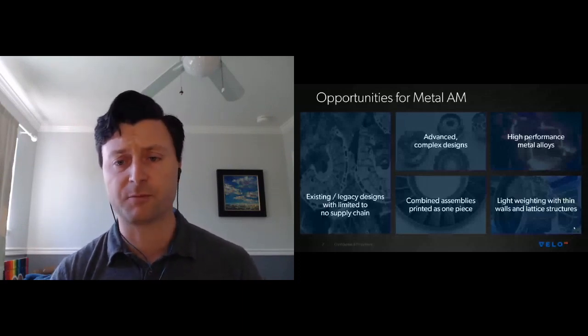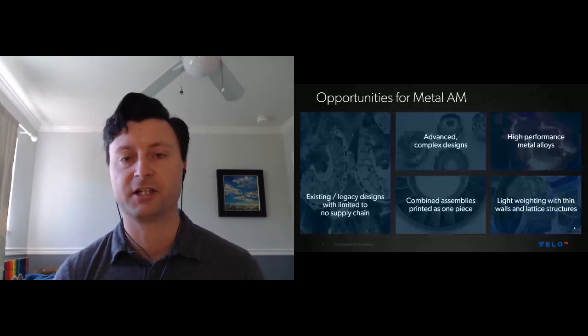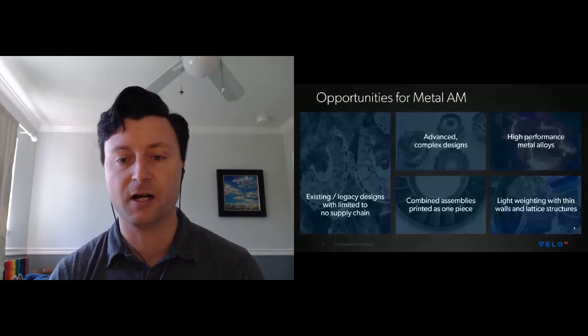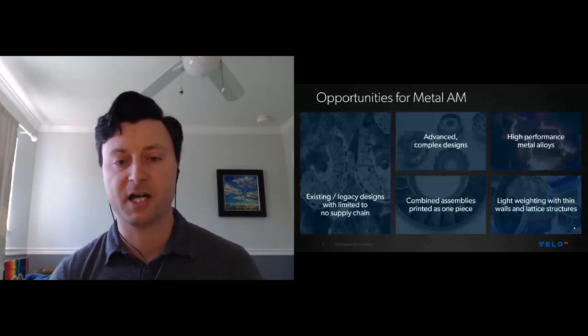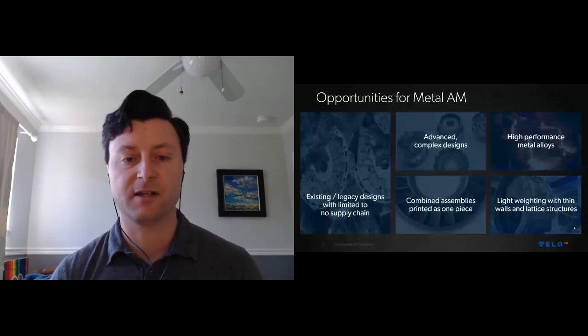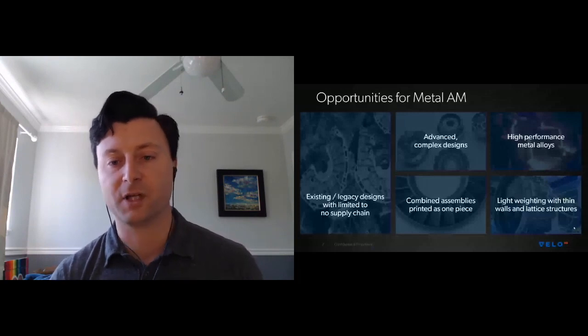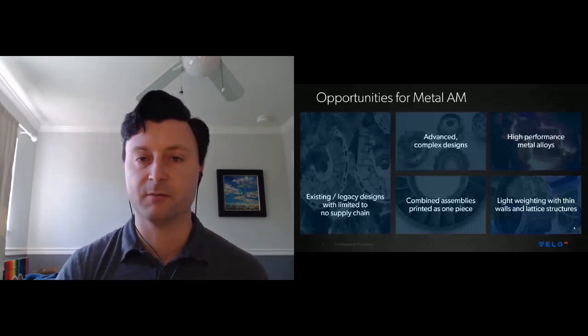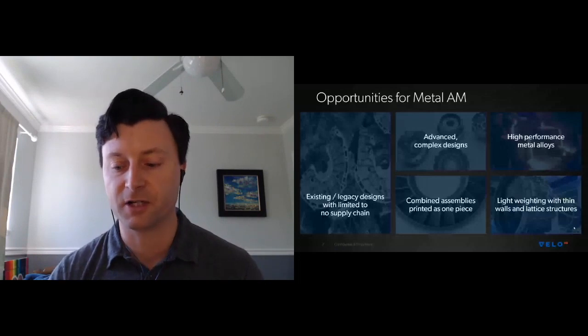Being able to print advanced complex designs out of materials that are traditionally very challenging to work with, like titanium or Inconel or other nickel superalloys, is obviously very valuable. And at the same time, lightweighting and some of the other advantages that metal additive has always purported to have can help with performance as well, whether that's fuel economy for an airplane or specific impulse for a rocket engine. So all of these optimizations are really driving more and more applications to metal additive manufacturing.